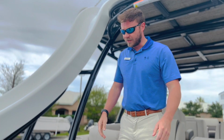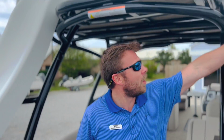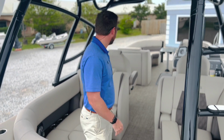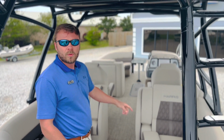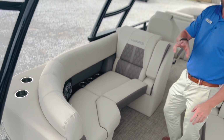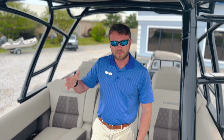Here we're going to have our extended swim platforms, with the slide, which the water is controlled right there. Storage and all your seating. It's going to come with the upgraded JL audio, which comes with 8 speakers, 2 amps. This particular boat is going to have the dual batteries with the battery switch, which is good if you dock or anchor. Won't drain both your batteries playing music.